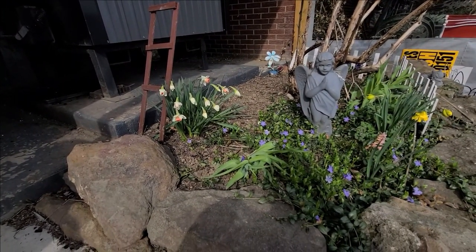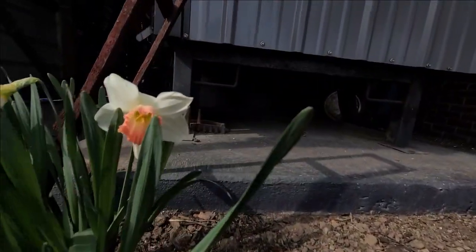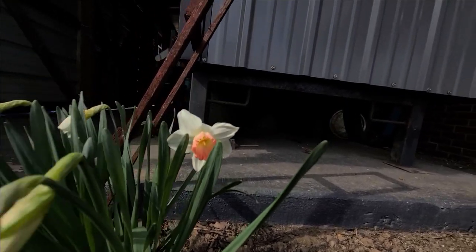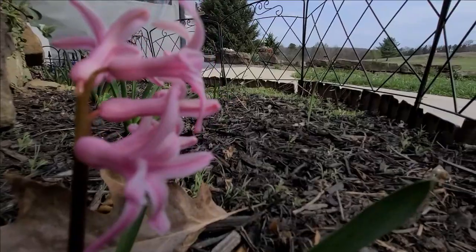I did not know that was that color. Oh, this one's open. Let me see. Yeah. That's a nice color. There's also three hostas in the back.